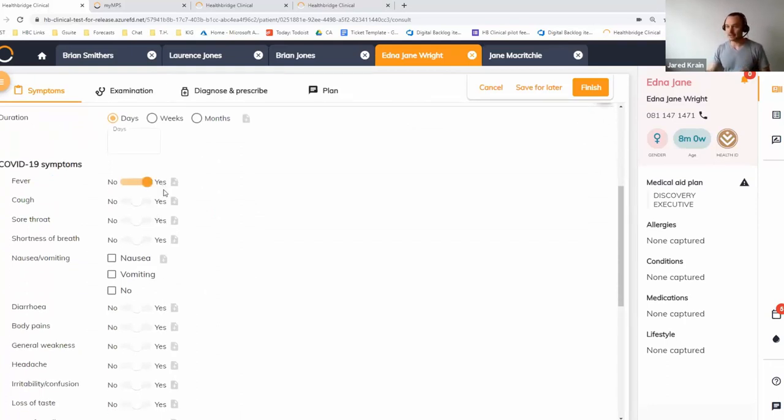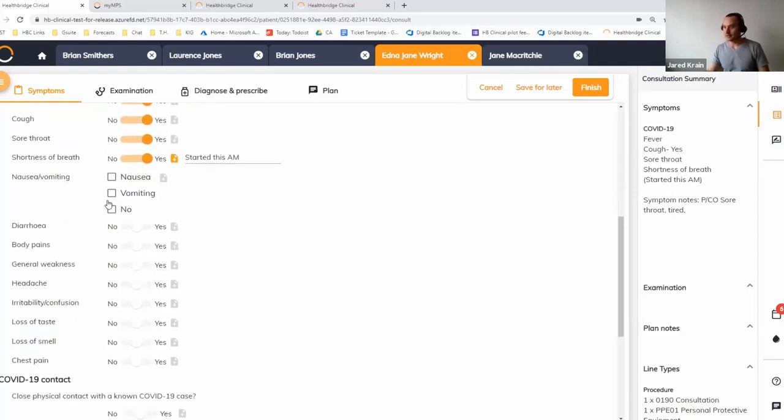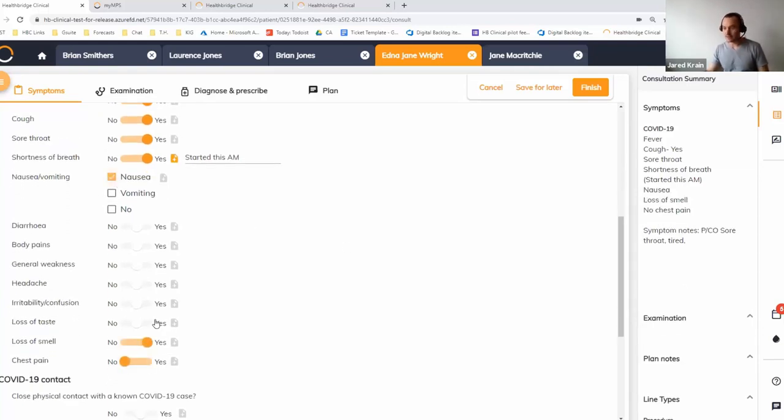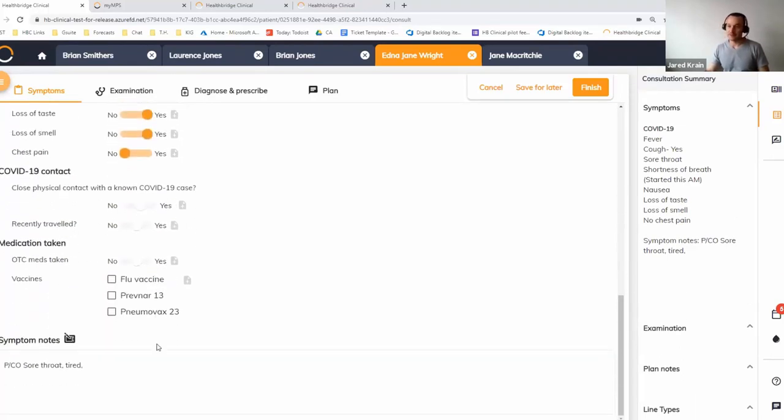So fever, yes. Cough, yes. Sore throat, no. Or yes. Shortness of breath, I'll say yes. I may want to add a note around this: started this morning. And as we're going through the consultation, if I click here on the side for the summary, you'll see this is populating all the clinical notes and information for that consultation. And it really is simple. They're nauseous, they don't have chest pain, loss of smell, yes, loss of taste, yes. And we can go down. Very, very easy.